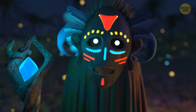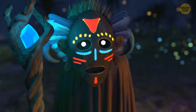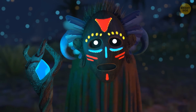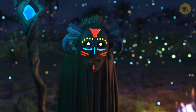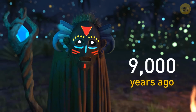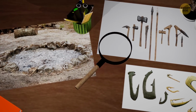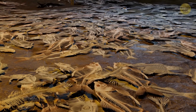Archaeologists uncovered evidence of vibrant societies in what are now arid areas. It looks like ancient cultures were able to take full advantage of the African humid period. According to researchers, the human population peaked across the Sahara about 9,000 years ago. There are traces of fireplaces, hunting tools, fishhooks, and even mounds of fish bones.